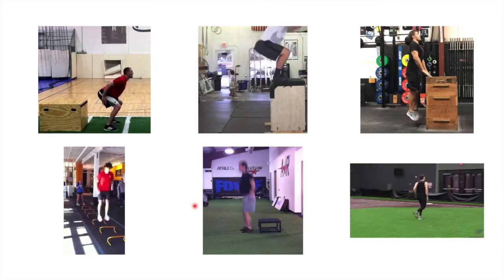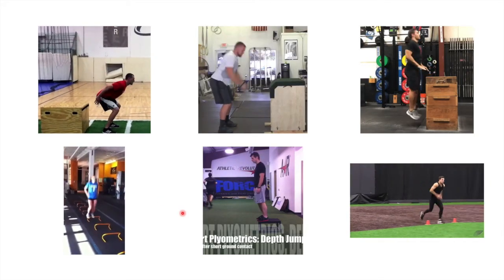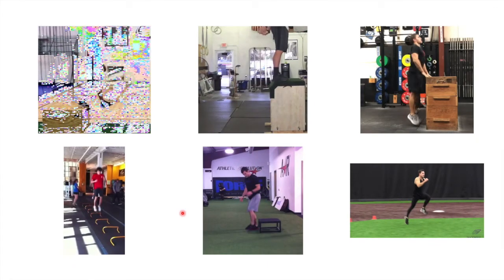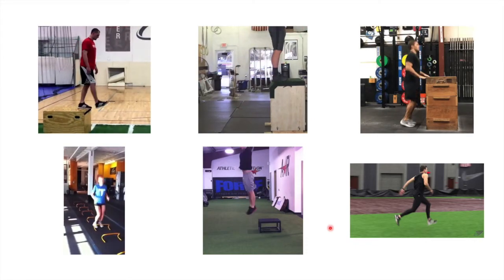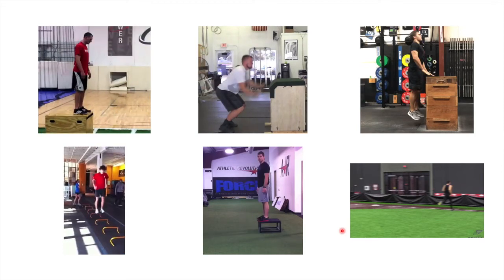You can also do this another way through the depth jumps. Again, sorry for the videos. So he's dropping off a height, quick ground contact time, and jumping as high as he can. And as you've seen before, a bit more complex with the bounding. So we're going on to single leg work now.